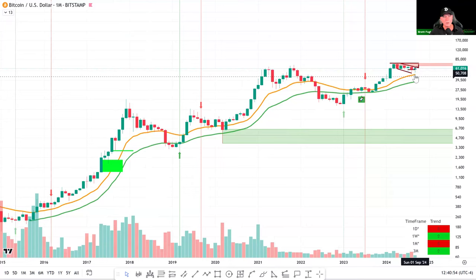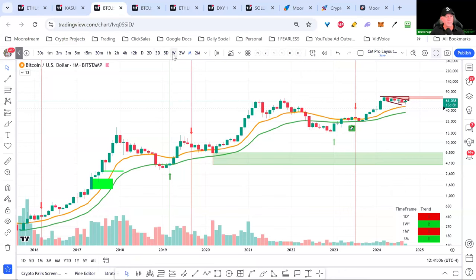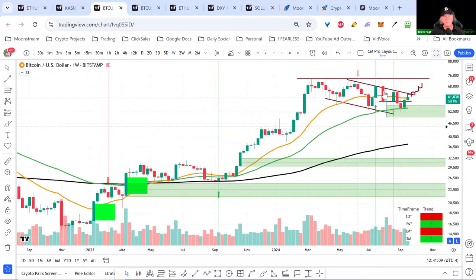So what am I seeing here? If we do come down to 50K on this 21-month EMA, worst case scenario the 50-month EMA, I don't think that happens, but we'll be keeping an eye on it. And really, the topping indicators is the weekly. So far, we're good. I do think we push higher, and that's where things will head.